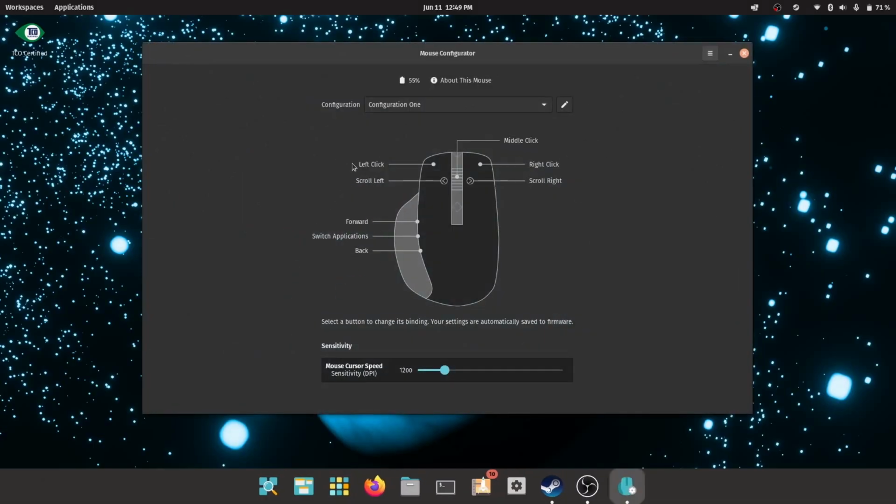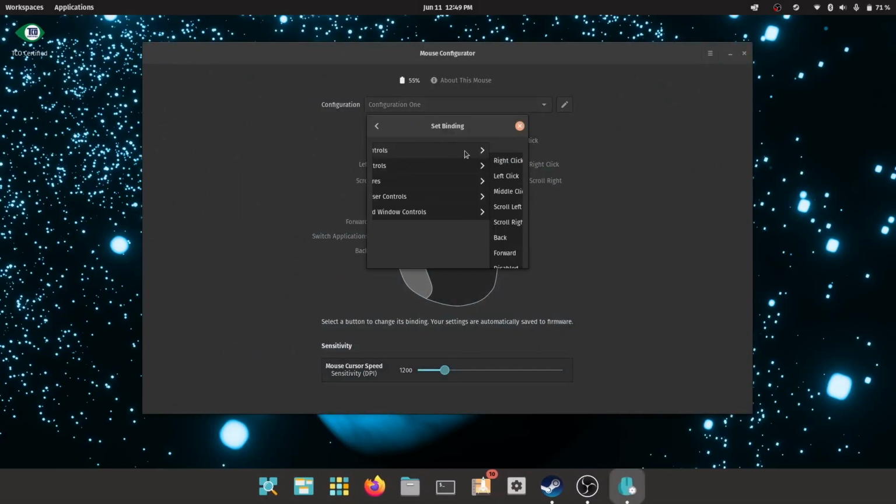Yes, configurable, because HP made a graphical utility called Mouse Configurator, and it's available in the Pop Shop. It's a graphical tool for Linux to configure that mouse. It lets you remap any button to a lot of different actions, either for media playback, browser control, or controlling the OS. There are tons of choices, and you can save your configurations and switch them on the fly, as well as adjust the mouse DPI.